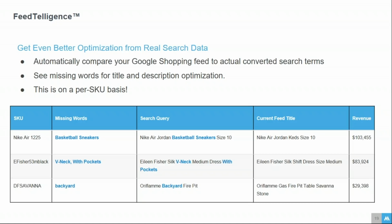In some cases, Feedtelligence might actually identify words that weren't even in our current feed title and that we wouldn't have thought of adding until we see that converted search term data. Like the second and third example here, where we were missing the word V-neck, which is a very, very nice keyword, and it's a way that people commonly search for this dress. And similarly for the third one, we have the word backyard, which wasn't immediately apparent, but turns out this is, of course, a backyard fire pit, and that's how people search for it.